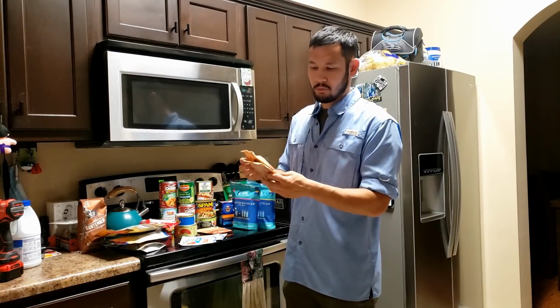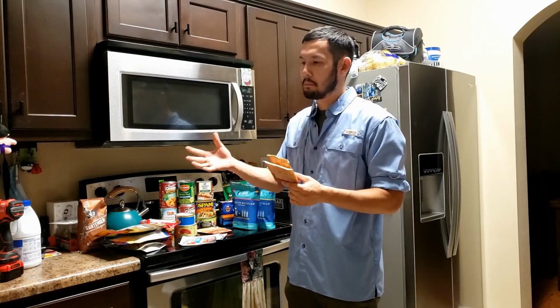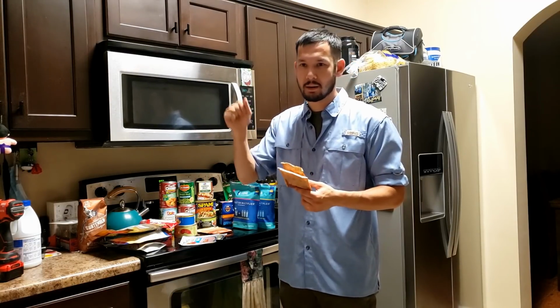Oatmeal, again, I like to eat oatmeal for breakfast sometimes, so I have a month's worth of oatmeal. Basically, 1 box is a week's worth, so I have 4 boxes. Now just 1 per week, and when I get done, I buy another one the next week. I'm always rotating through it.